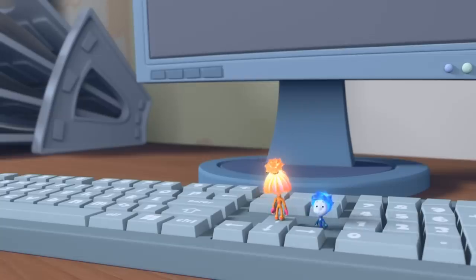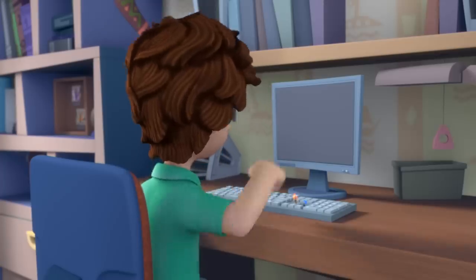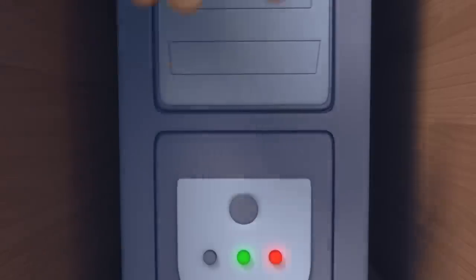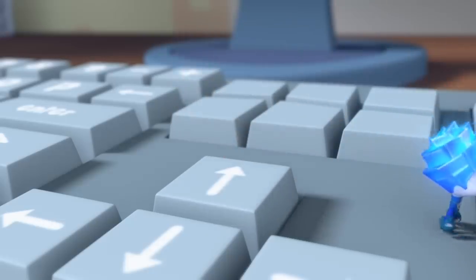Oh, what's wrong with the computer? Oh, it's been really acting up for a while. It turns off by itself. It's no big deal. I just turn it back on. I don't like this at all. Come on, Nolik. Let's go inside and take a look.